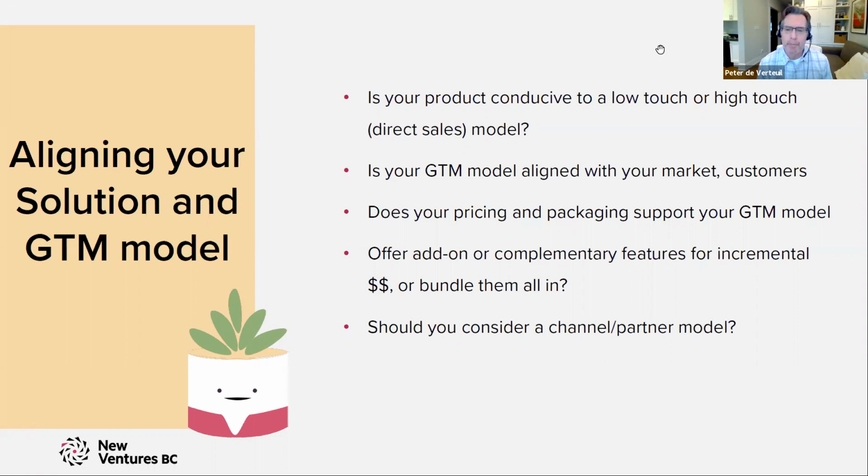And one thing to think about as you look at your solution, if you have multiple types of capabilities and functionality, is whether you are better off selling a core capability and then selling additional features and functionality for incremental dollars, or bundling them all in as an all-inclusive platform. It's just something to think about as you go forward with your go-to-market strategy. And then the other thing to consider is whether a partner or a channel model might make sense.